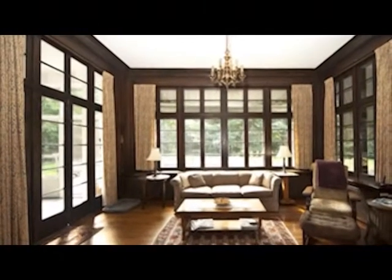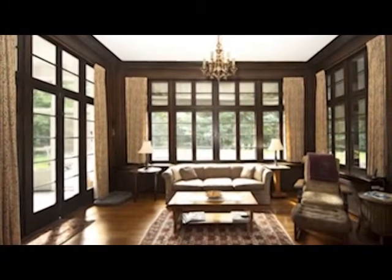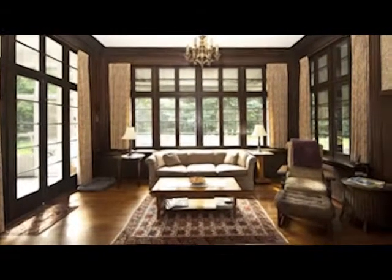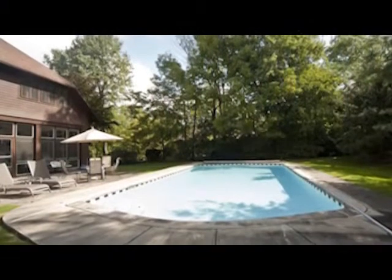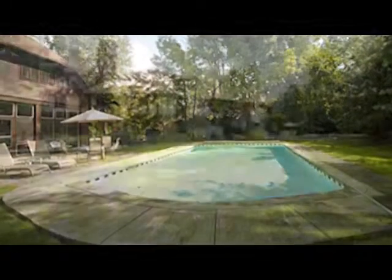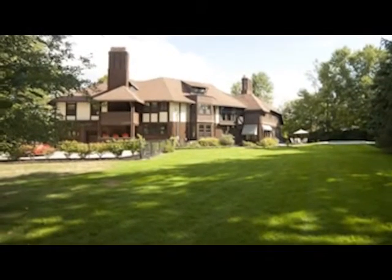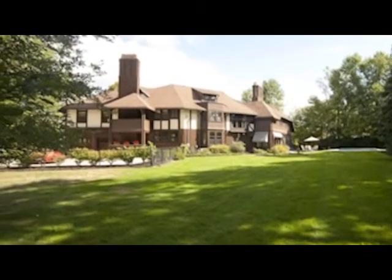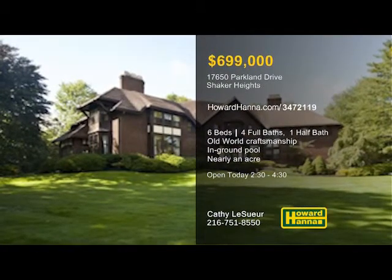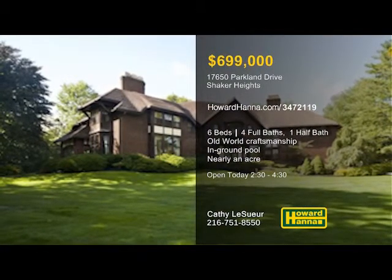Constructed in 1916, the home features old-world craftsmanship, reflecting an underlying elegance and an impressive attention to detail. Spend leisure time in the finished lower-level rec room or enjoy a quick dip in the in-ground swimming pool. The home rests on nearly an acre of ground, and historic Shaker Heights Country Club is only a few yards away. For your chance to tour this impeccable residence in person, meet with Kathy LeSueur this afternoon.